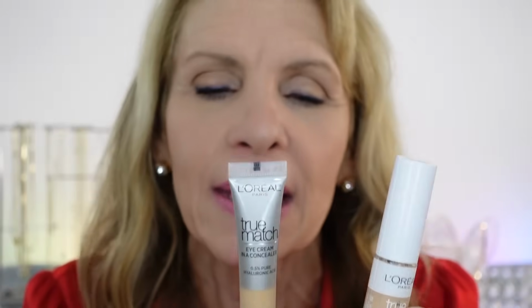Let's take a look at the concealer. I have tried this before, and I was pretty sure I did not like it as well as the True Match. This one, they actually call it an eye cream concealer, or eye cream in a concealer. So let's take a look. Looks pretty good. I don't see product collecting in the under eye. I think it looks actually good. So I still love the application. It goes on a little bit thinner, but this actually worked out very well. And I'm excited because I don't want to have to buy things and not use them. So I'm excited about that.